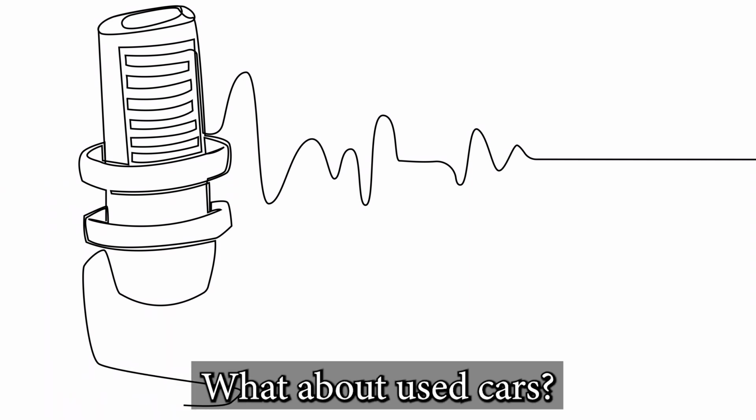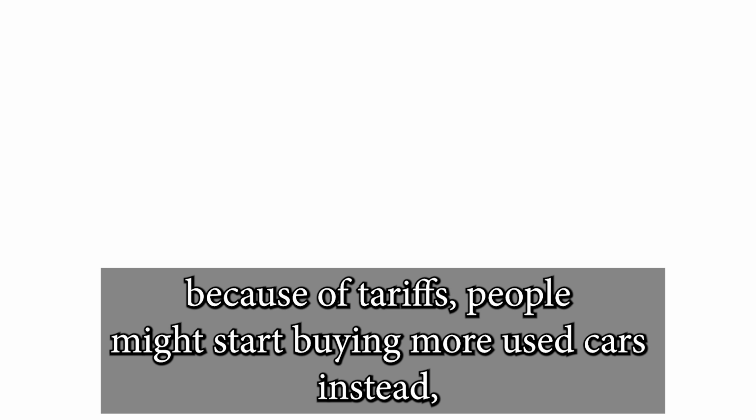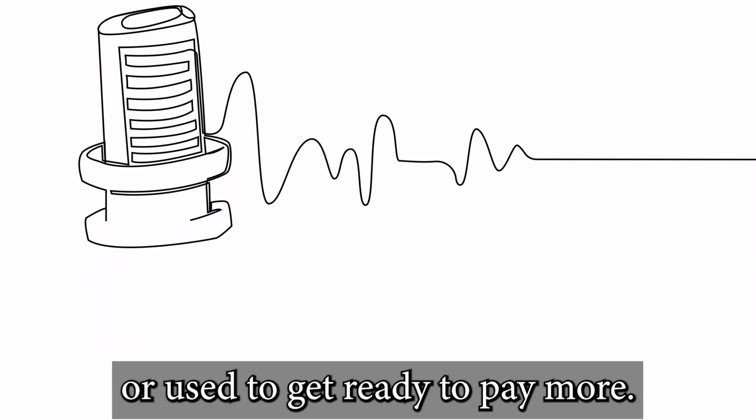What about used cars? Could these tariffs make them more expensive too? It's definitely possible. Sean Tucker from Kelley Blue Book, he says if new cars get way more expensive because of tariffs, people might start buying more used cars instead, driving up demand, and then used car prices would probably climb too. So basically, no matter what kind of car you're looking for, new or used, get ready to pay more. Doesn't sound good.